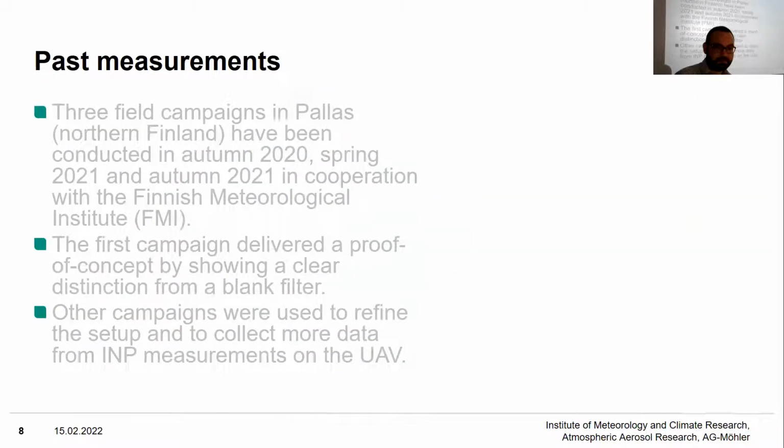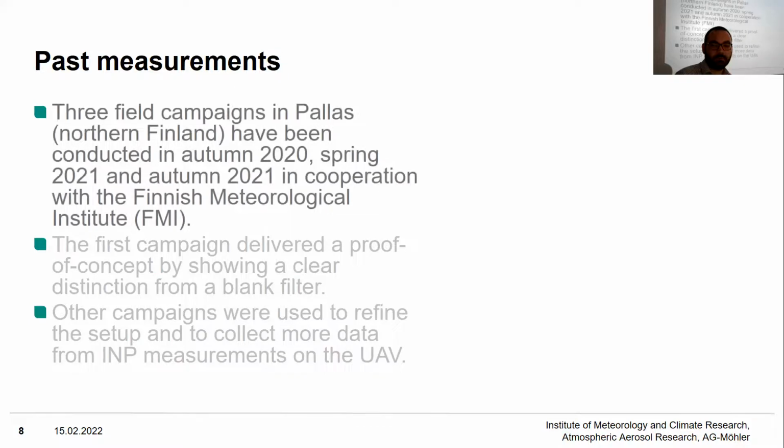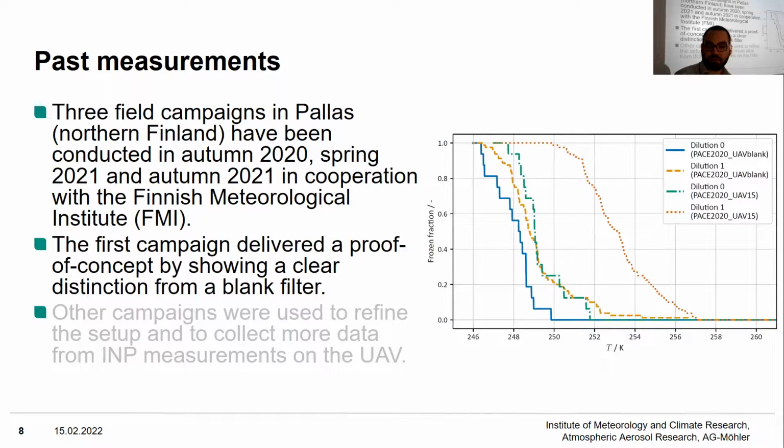In the past, we have done 3 field campaigns in Pallas in northern Finland in cooperation with the FMI. The first campaign that we did was in autumn 2020, where we first tested the setup of the nuclear pore filters on the UAV. And what that showed was that we have a quite clear distinction between the blank filter, so the handling blank, and what we actually measure. So that essentially shows you the proof of the concept that you can see here quite clearly.